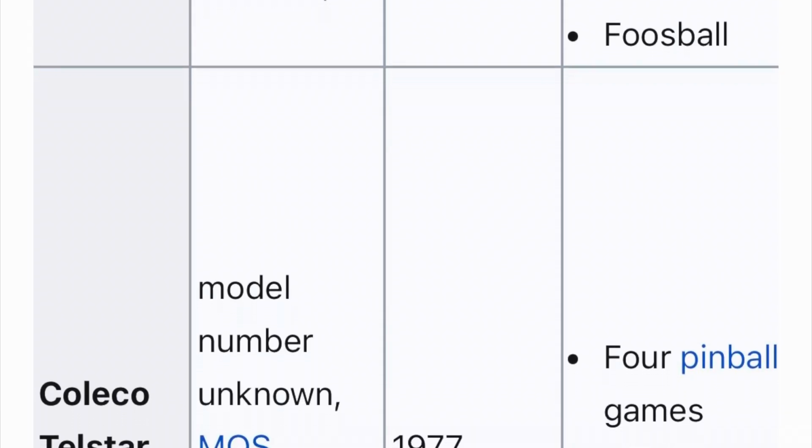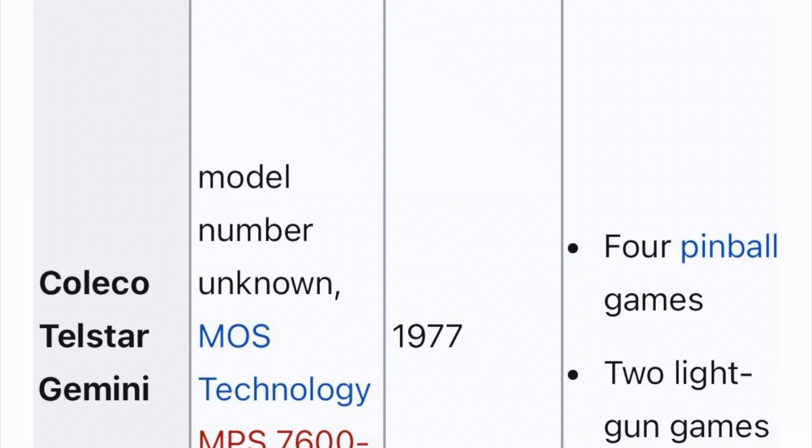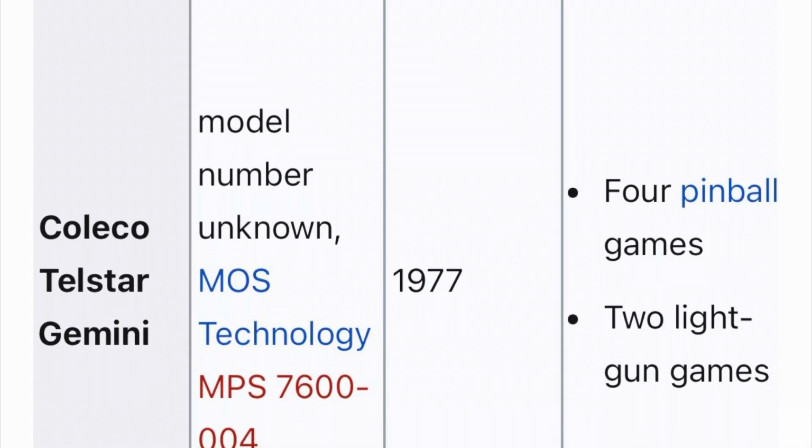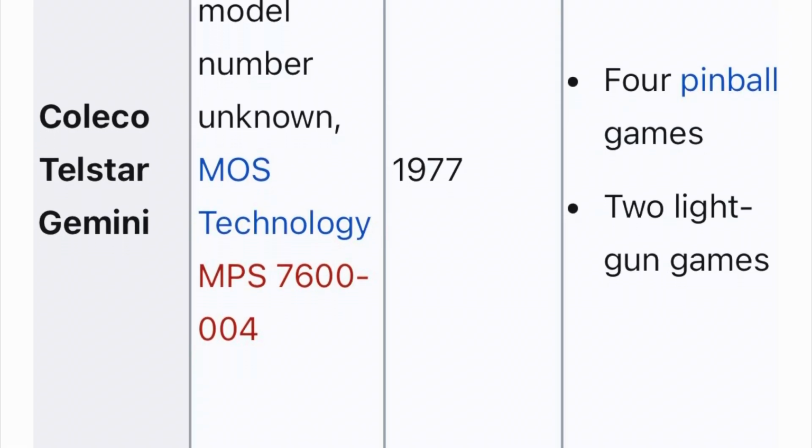And then we have the Coleco Telstar Gemini, released in 1997 with 4 pinball games and 2 light gun games with no images of the consoles. Oh my fucking god, how is there no images of some of these consoles? What the fuck is wrong with you? You have all these images for the other consoles, but not the other ones. What the fuck is wrong with you, Wikipedia?